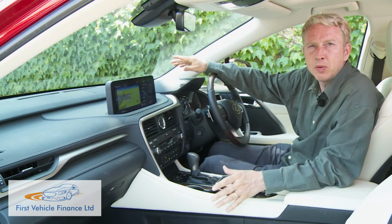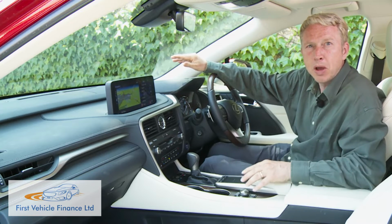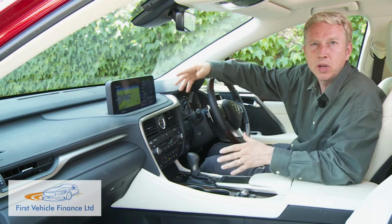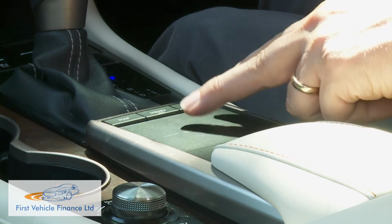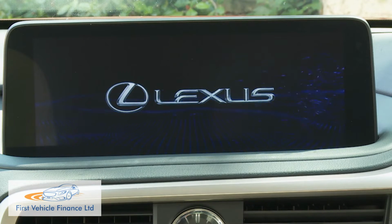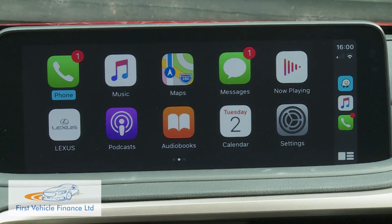If you are familiar with the original version of this 4th generation model, the major difference you'll note here is that the fiddly old remote touch mouse that used to operate the central infotainment screen has now been dispensed with, but unfortunately replaced by something that's equally awkward to use properly on a bumpy road, this remote touch trackpad. It serves the central 12.3-inch Lexus Premium Navigation multimedia screen that all RX models now get, a display that at last now includes Apple CarPlay, Android Auto, smartphone mirroring.